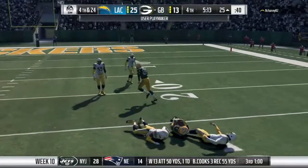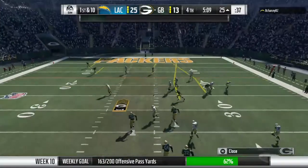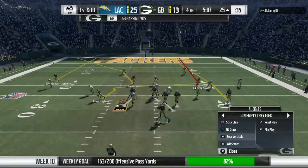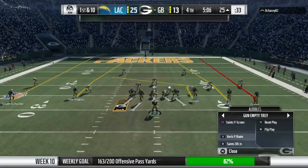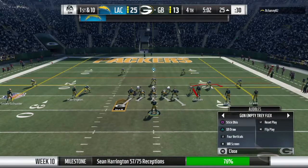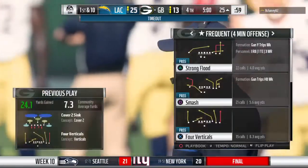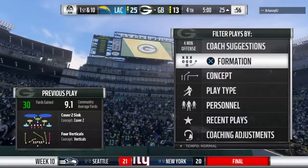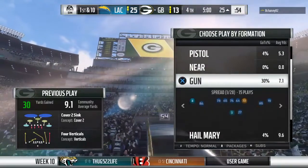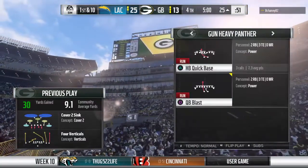Oh, he's got a man wide open, complete. And they're able to get this one down to the 25. 30 yards on the pickup there. And it'll be a Green Bay first down. And now the Chargers are going to look up here and signal for a timeout. It's just their first. They'll be down to 2 remaining as we step aside here in the fourth quarter.